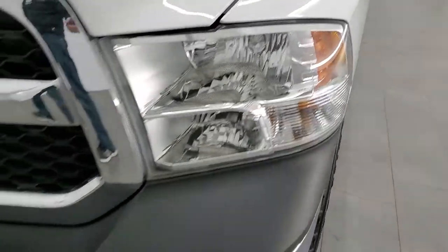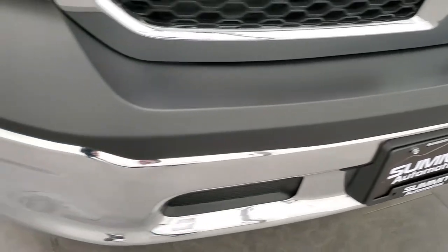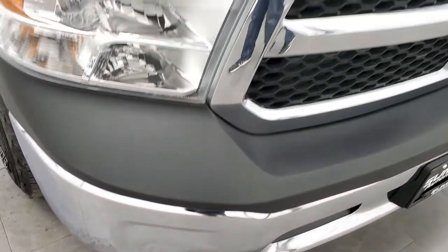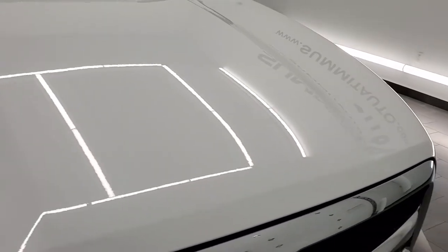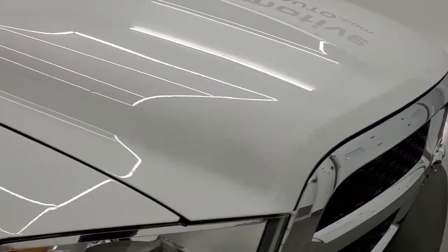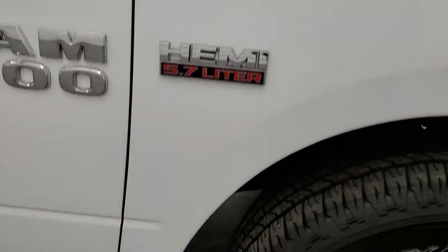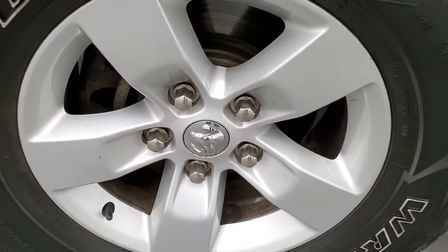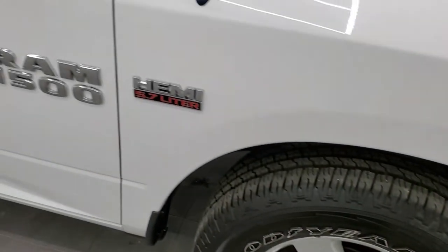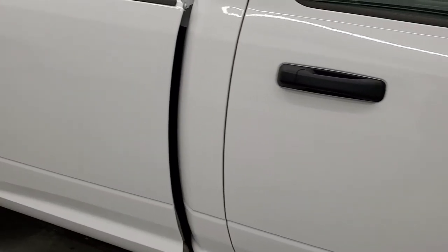Headlight lenses are nice and clear and the front bumper on this truck is in great condition. Didn't see any dents or dings on there. The hood is in pretty nice shape as well. And the passenger side front fender is in pretty nice shape too. Passenger side rim, no scuffs or scrapes. And as you go down this side of the truck, take note of how clean the body is, how reflective and mirror-like that paint is.